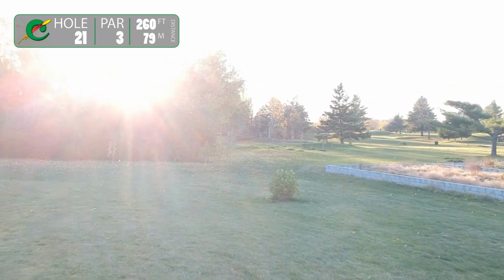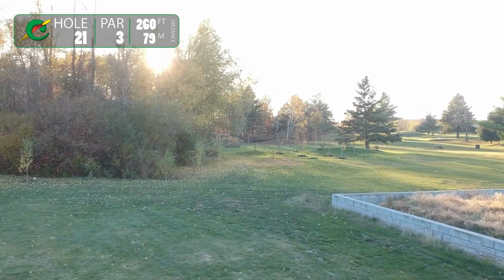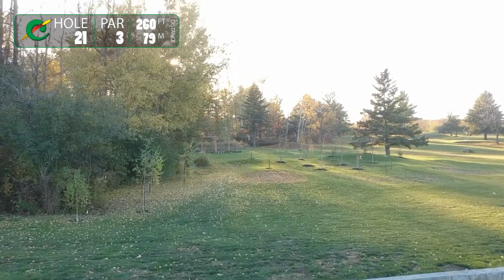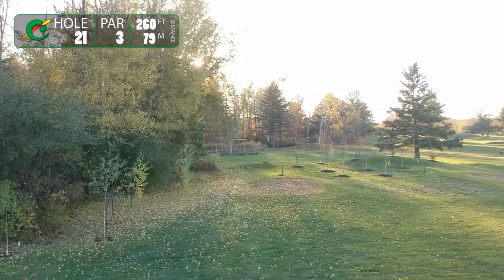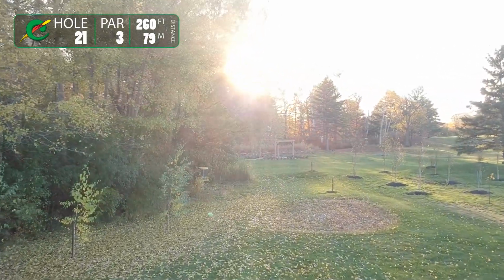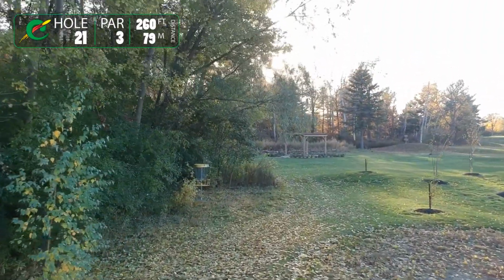Hole 21, par 3, 260 feet. Another pretty standard righty backhand hyzer, or if you're Chad, a lefty flick or a turnover. There is a bunker here, you'll see just in front of you on the right. That's not in play in the actual golf course now, but used to be. That's also been flagged off as out of bounds.